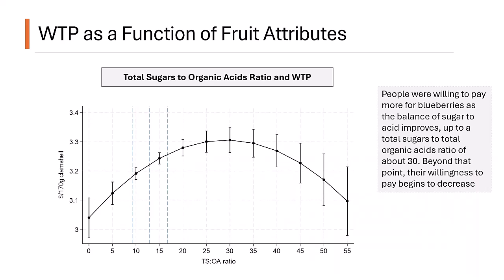Very similar with the total sugars to total organic acids ratio. We see an increase in willingness to pay with an increase in that ratio up to a point, a ratio of 30. After that, we again see a decline in that willingness to pay.